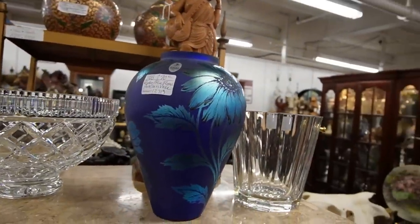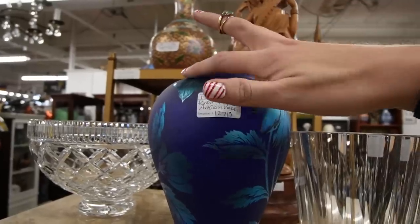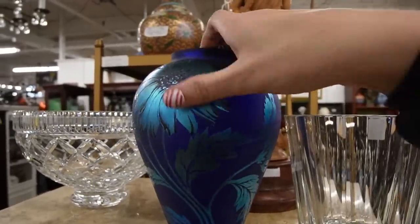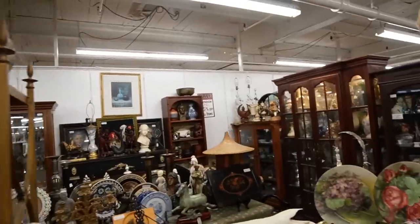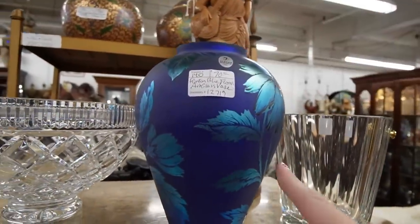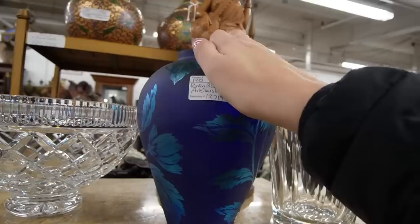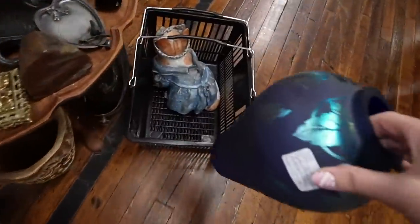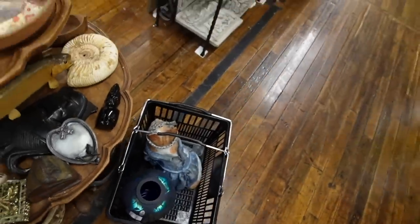Here is another beautiful piece. This is Fenton. This is not any Fenton I've ever seen. Oh, I love the iridescence on there with the flowers. They've got $70 on this, and it is 25% off. I saw 40 over there, but that's the vendor number. So I think I'm going to take this. This is going to be expensive, but I'm going to take this as well. I'm not actually going to move the basket with these items in them, but I'll set them there for now.